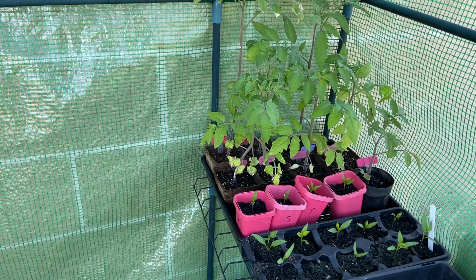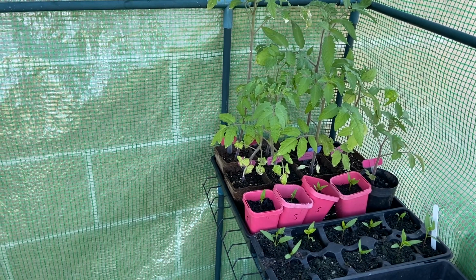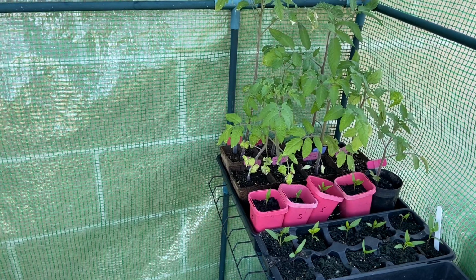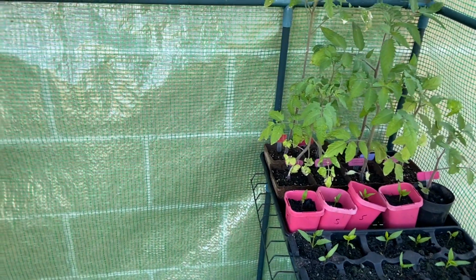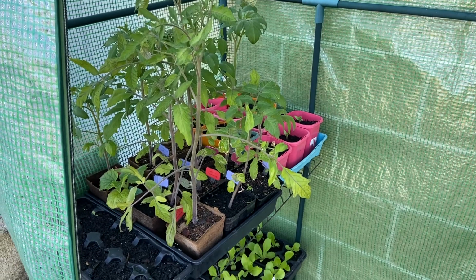I've already put some in the garden, and they got hit by the storm that's just happened in the last couple of days, so they're not looking real flash, but we'll give you a look at those in a second. But they look quite good here.